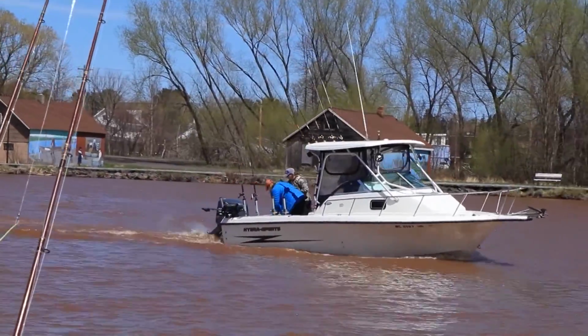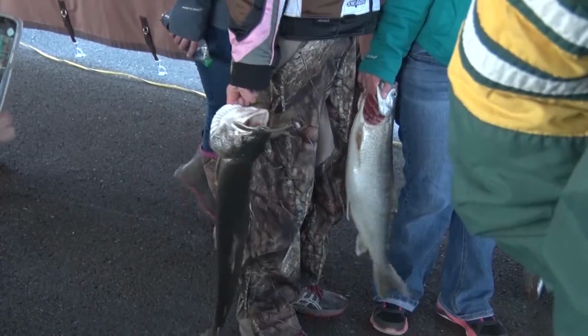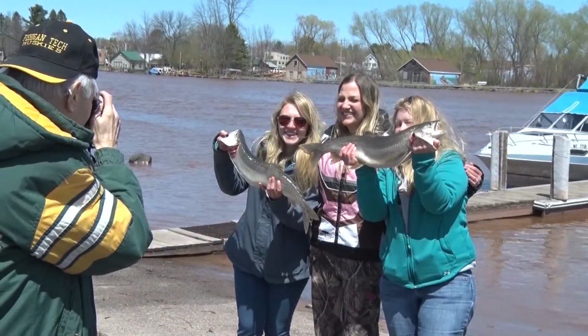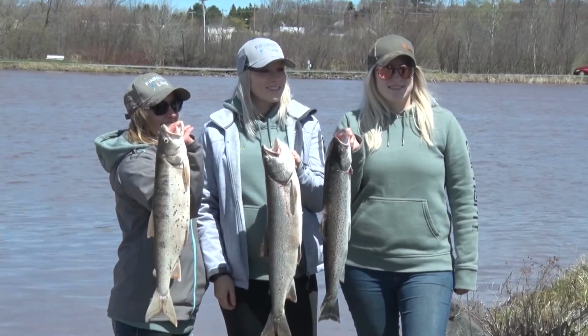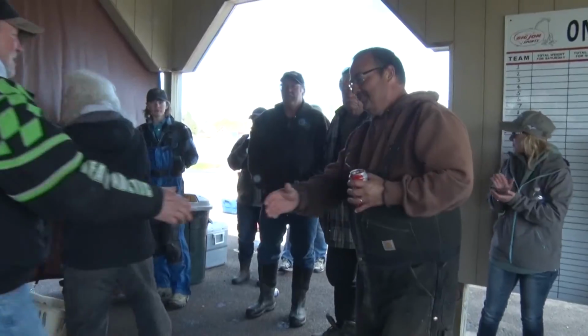Other boats were a little luckier. Back at the harbor is where we got a chance to see some fish. Teams entered their 3 largest lake trout for total weight. Randy Kemppainen's team won the pre-fish contest with this monster of a lake trout.